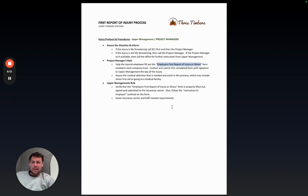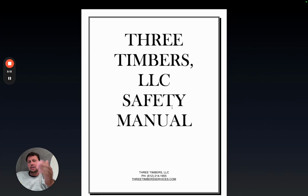Outside of that, that's kind of safety. That's our safety manual into what happens if someone gets injured, into forms that you need to submit. So hope this was helpful, and hopefully you can implement it so you're covered if something happens in the company.